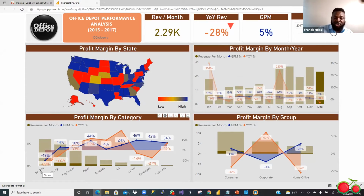So this is an indication for Office Depot to see that it is high time for them to reduce the investment when it comes to binders and maybe invest money in something that is bringing in much revenue. So the next item on this list is envelopes. It says minus 37% in revenue.